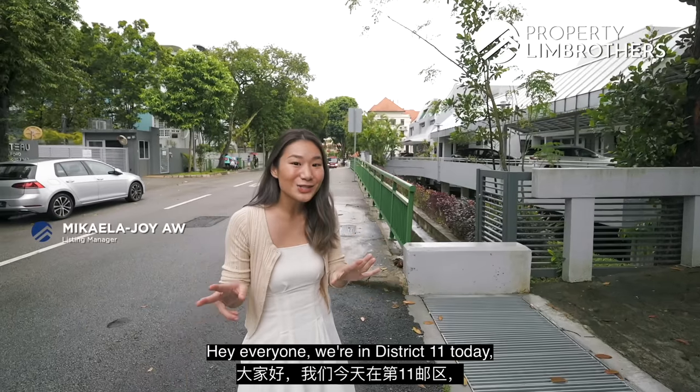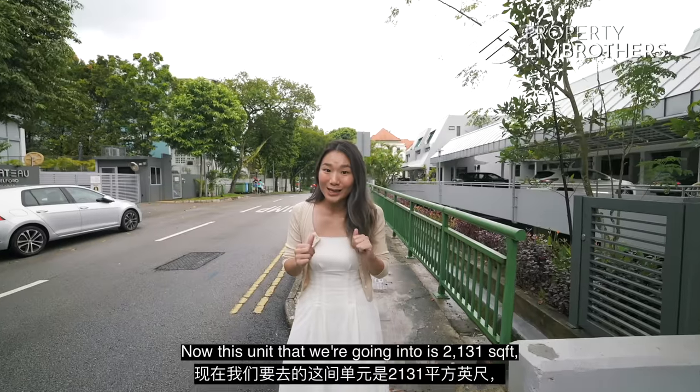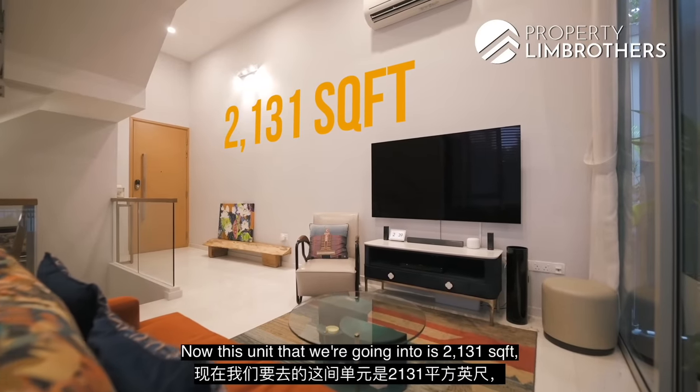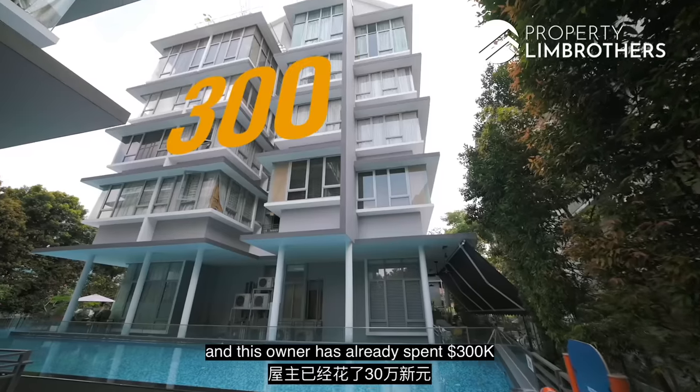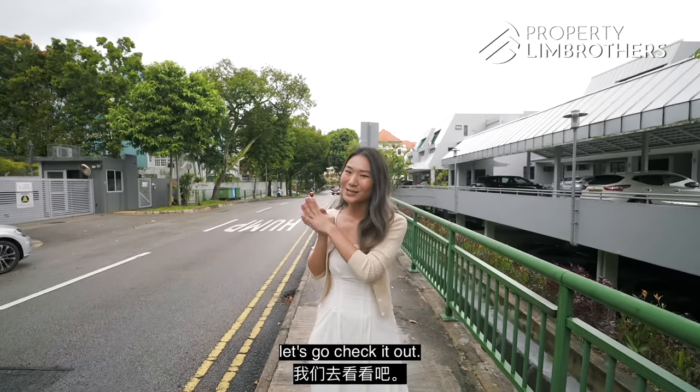Hey everyone, we're in District 11 today and we're going up to this condo called D Chateau. Now this unit that we're going into is 2,131 square feet and this owner has already spent $300,000 worth of renovation and it's a smart home. I think you'll really like this one. Let's go check it out.